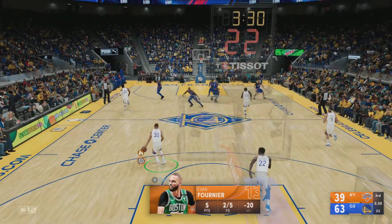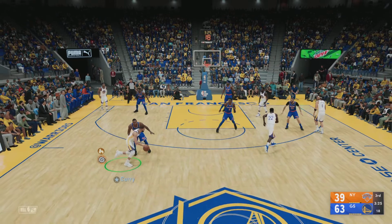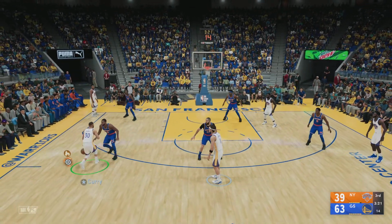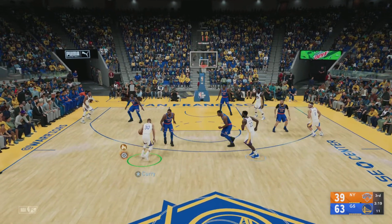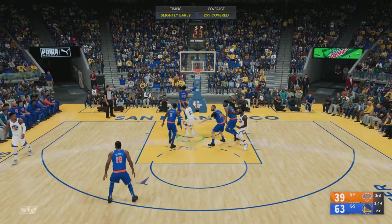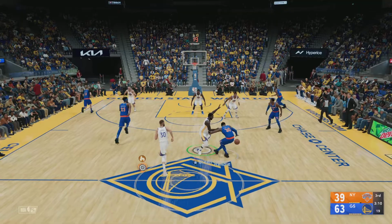Fournier's got five. And defensively, they are on their heels every time the ball comes inside. Boy, the game of basketball has exploded in Europe, and in one country in particular, France. Evan Fournier has been a fixture on the French national team, and he has got some incredible teammates. For New York, they've got a lackluster 3 of 9 from the field.